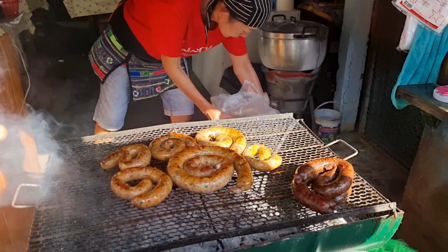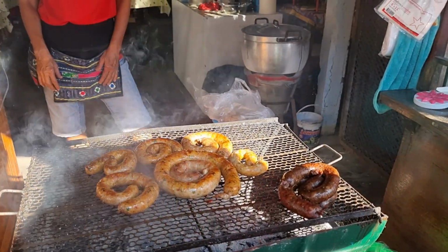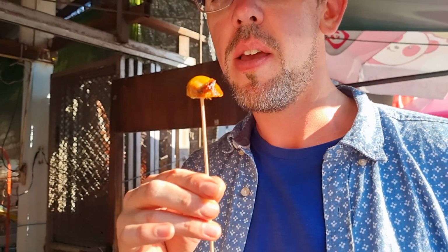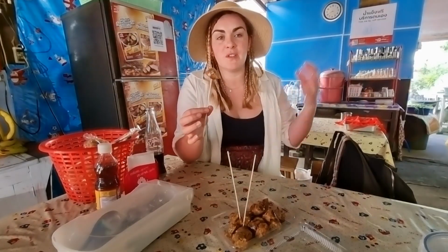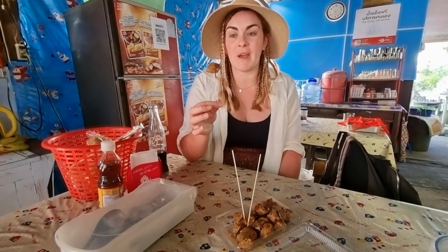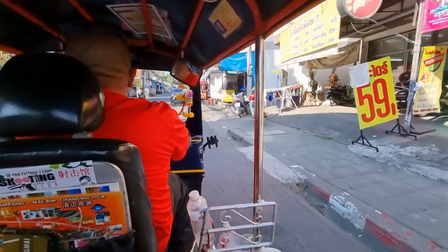Next sight, the Northern Thai sausage, which is packed with special ingredients and spices, curled and barbecued. Oh, it's nice. Sai ua. This is like a Northern Thai sausage which is filled with kefir, lime leaves and lemongrass and chili and spices. Very, very nice. Hello. Just had one of the best meals we've had in Thailand.